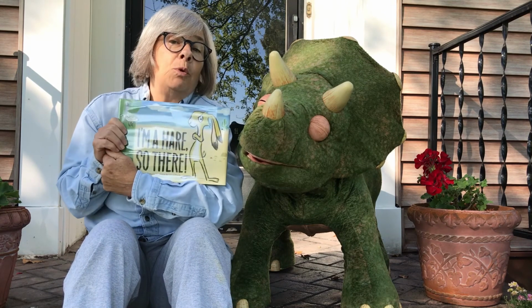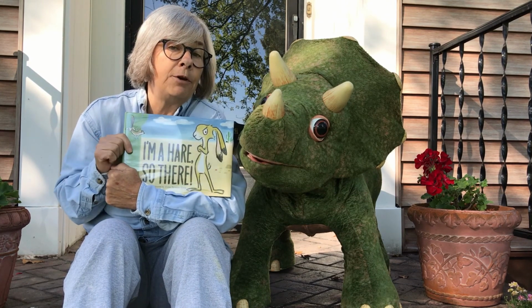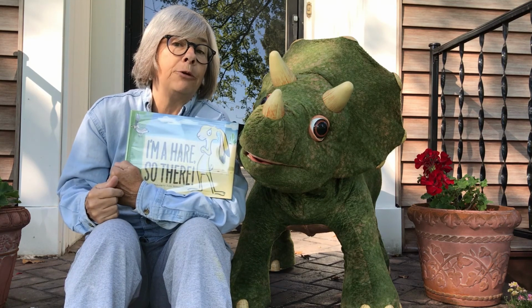And if you want to take a closer look at this book and get it out of your library, there's some other animals you can learn about too.